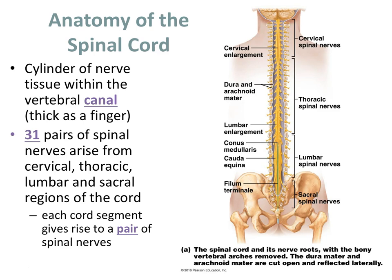The spinal cord has a number of features. It's a cylinder of nerve tissue within the vertebral canal, basically all of the vertebral foramen as they go down, and it's about as thick as a finger. There are 31 pairs of spinal nerves that arise from the cervical, thoracic, lumbar, and sacral regions of the cord. Each cord segment, which is between two vertebrae, gives rise to a pair of spinal nerves, a left and a right spinal nerve.